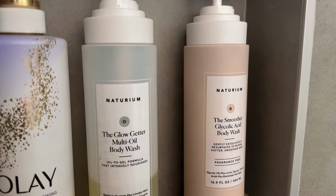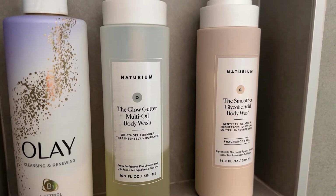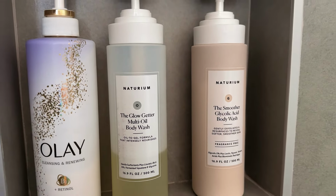One of the main things that I use is the Naturium Glow Getter Multi-Oil Body Wash. This has probably gone viral on TikTok and maybe even on here, I don't know. But this is a body wash that I keep reaching for. I think it is very soothing and really good for those who have sensitive skin. If you're a person who wants a little bit more lather, I wouldn't go for this, but I love it for me. I think it works really well.